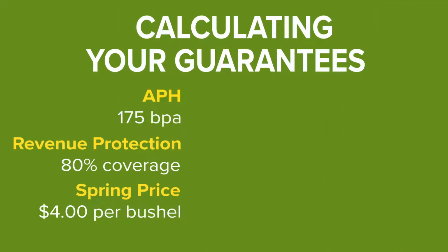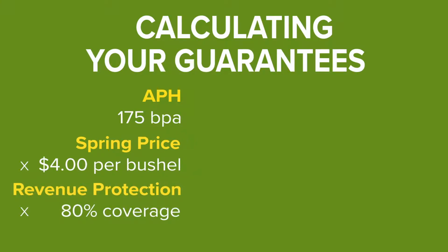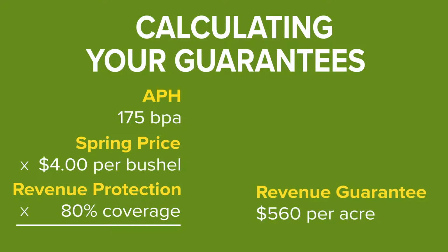We also need to know the revenue guarantee. How many total dollars is this policy providing us in protection? If we use the 175 bushel approved yield in the example, times the $4 projected price, and multiply that number times 80% coverage, we arrive at a $560 per acre revenue guarantee.